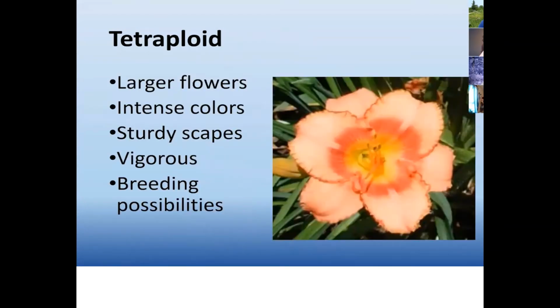Why do they do this? Well, because they can, and you get larger flowers, you get more intense colors, especially if you have 4 sets of chromosomes, which in daylilies is 44 chromosomes. Their colors tend to be more intense, so they're not as pale. They have stronger stems, and their flowers tend to be heavier, so they've got thicker foliage, and you have more possibility, more diversity in your seeds when you start to lay those out.